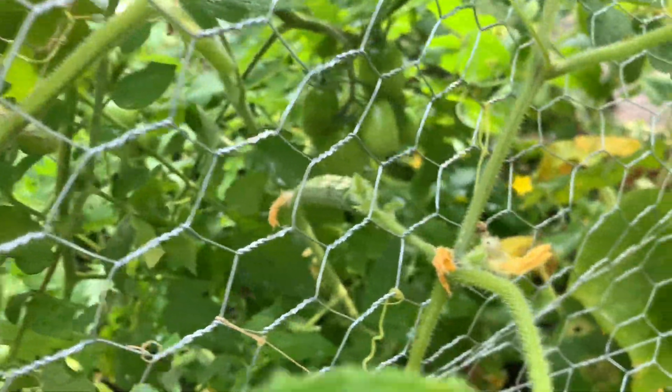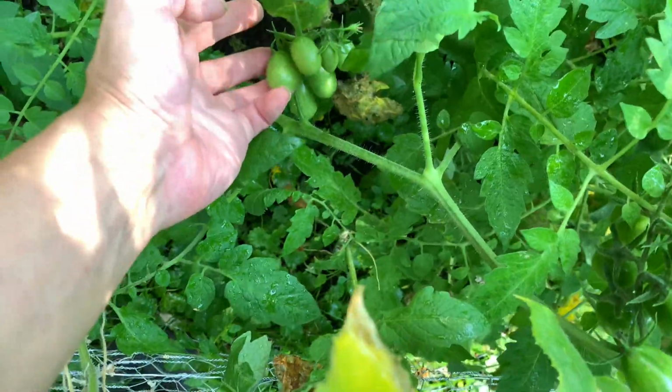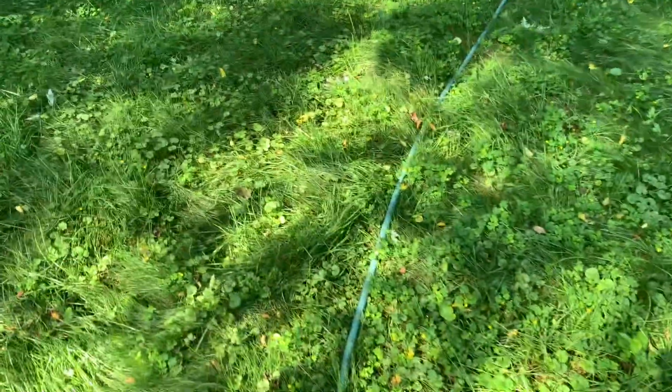There's a few more starting to grow, one right in front of us, but mainly it's going to be tons of tomatoes. All the vines are basically full of tiny little tomatoes right now. So hopefully they'll ripen up soon. We did get a few today, but that was the first small handful we've been able to pick for tomatoes.